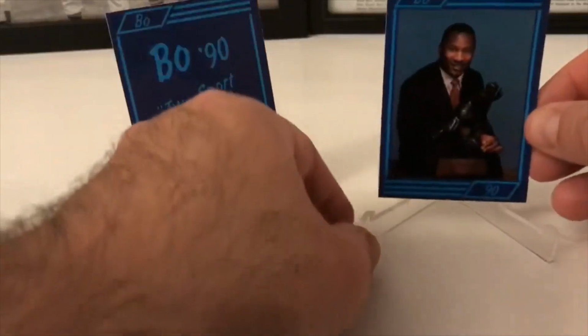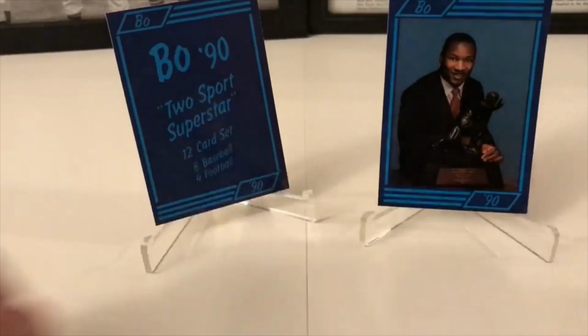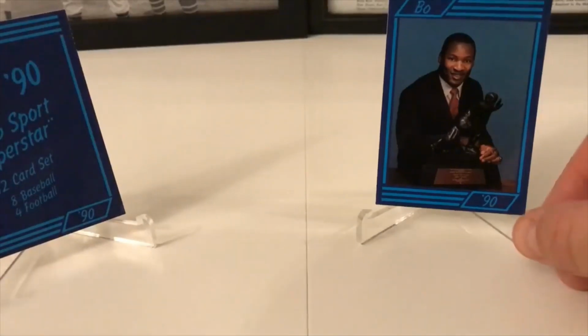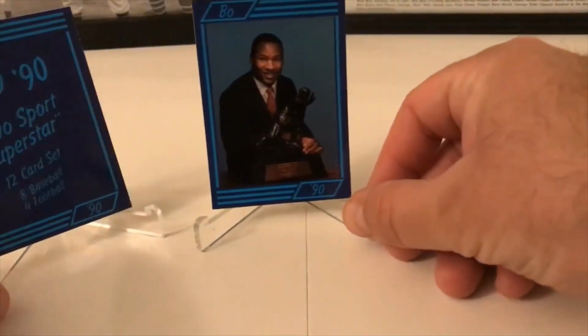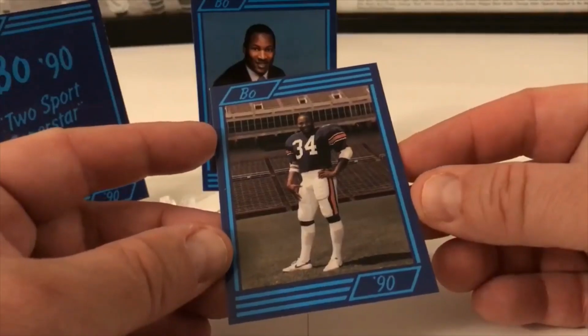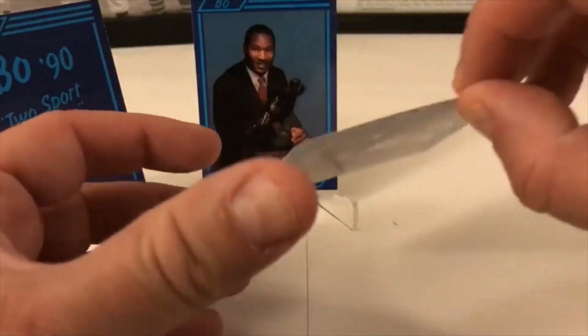Highlight that. These card holders sometimes are awesome, and sometimes they don't want to cooperate. So there's card number 1. So you guys check that out for a little bit while I do card number 2 of this set. So here's another football card. And there's Bo. The back of this one.